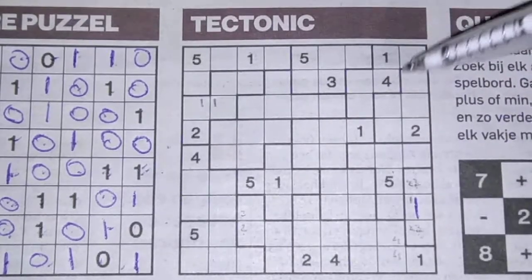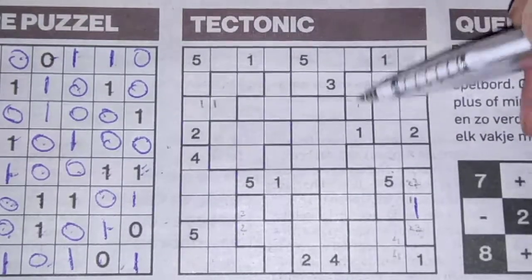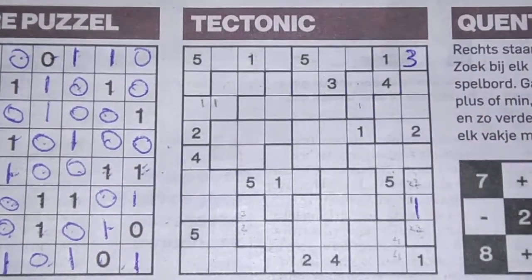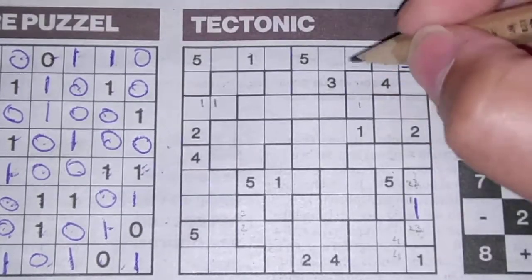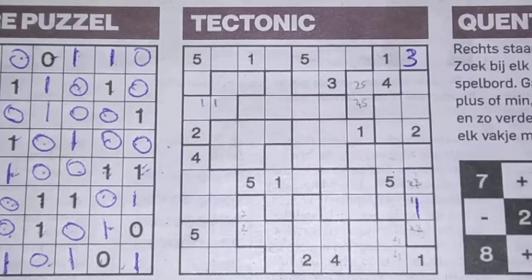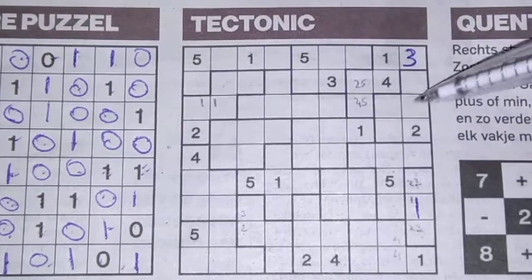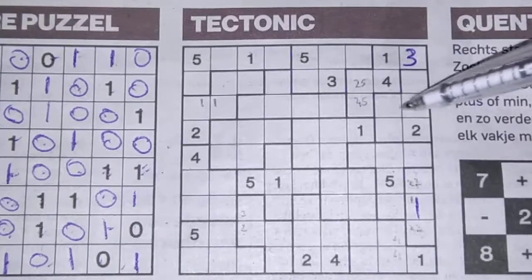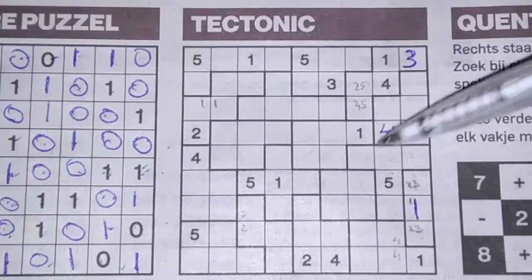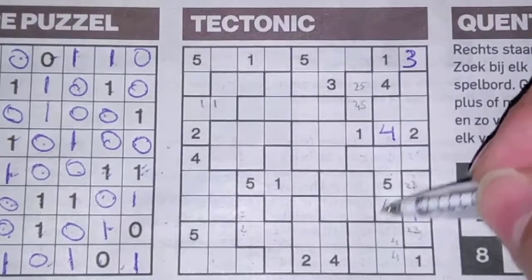Now I see here, this area, we have a 3 here. Those 2 boxes cannot be a 3. 1 box left for the 3 should be there. The other 2 numbers should be the 2 and the 5. We have a 4 here. That means those 3 boxes surround the 4 cannot be a 4. 1 box left for the 4 should be here. We have a 4 here. That means these 3 boxes cannot be a 4. 1 box left for the 4 should be there.